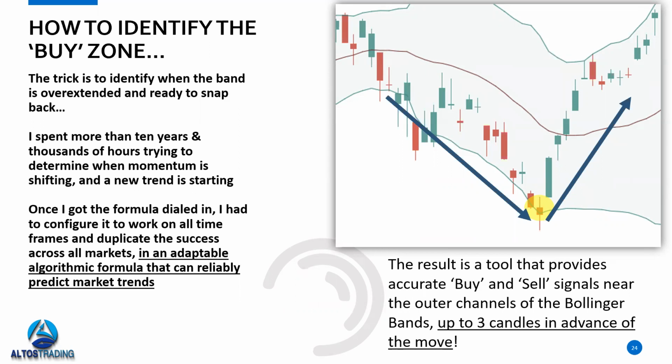And the unique thing about this tool that I've developed is it does so up to 3 candles in advance of the move. So it gives you up to 3 candles of advanced warning. So if you're trading off a daily chart, that's up to 3 days of advanced warning, knowing an exact entry price and direction before the move actually occurs.